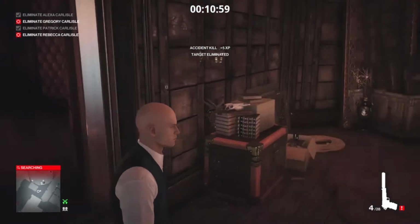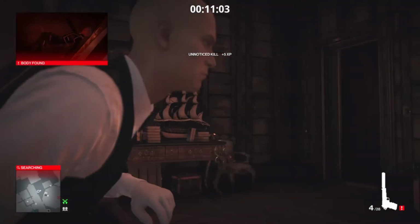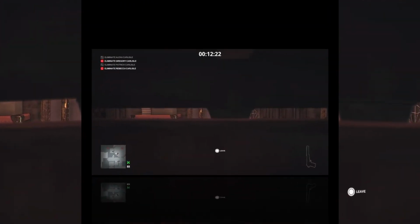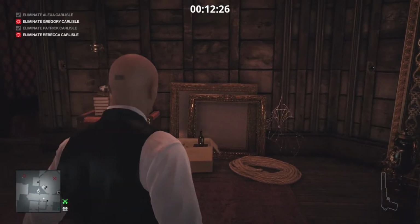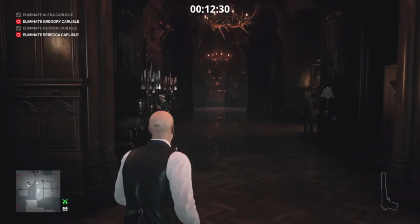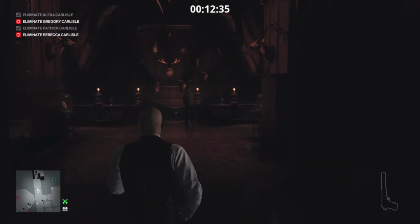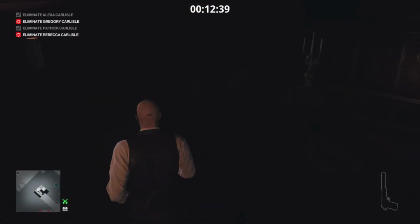So that's Alexa dealt with. We're going to quickly hide in the crate at the other end of the room here, as multiple guards will be running around as enforcers. So we're just going to let all the panic calm down before we exit our box, make our way back out into the corridor, past the enforcer maid, and we're now going to head back down to the first floor.